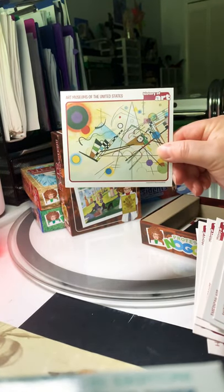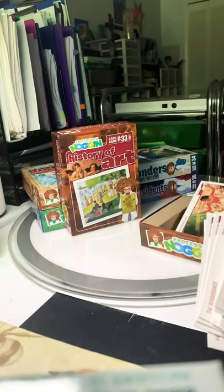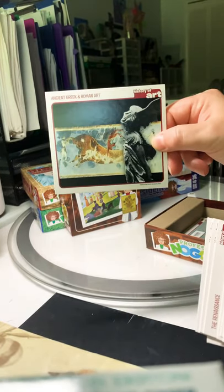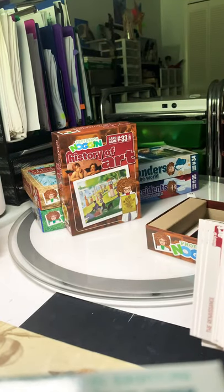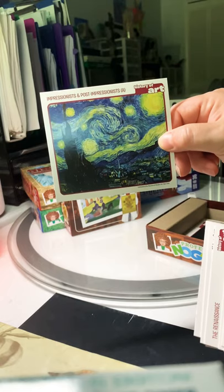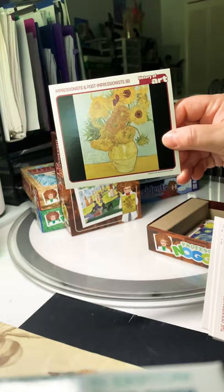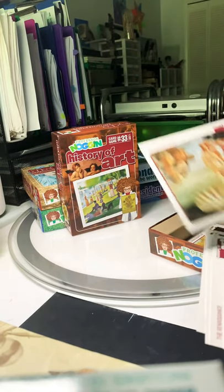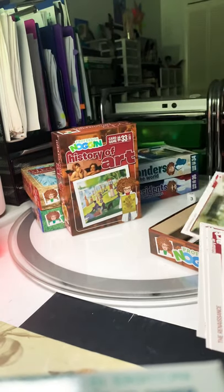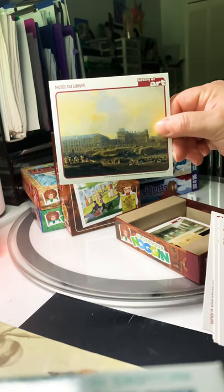art museums of the United States, ancient Egyptian art, American art, ancient Greek and Roman art, Impressionists and Post-Impressionists, card A, Impressionist and Post-Impressionist, card B, Italian Renaissance, Leonardo da Vinci, Musée du Louvre.